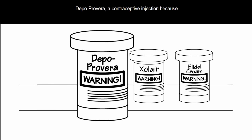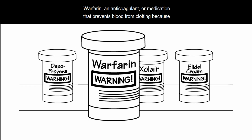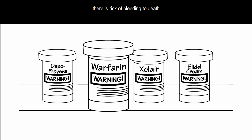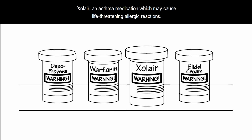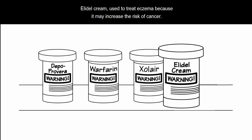Depo-Provera, a contraceptive injection, because there is a risk of significant loss of bone density with long-term use. Warfarin, an anticoagulant, or medication that prevents blood from clotting, because there is risk of bleeding to death. Xolair, an asthma medication which may cause life-threatening allergic reactions. Elidel cream, used to treat eczema, because it may increase the risk of cancer.